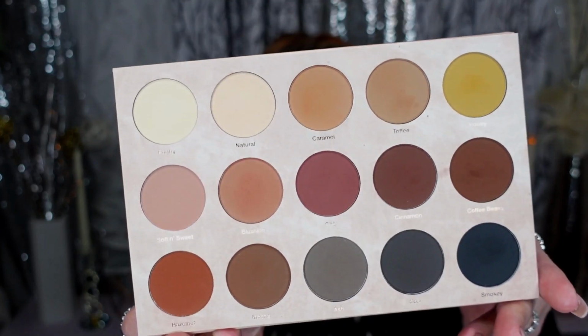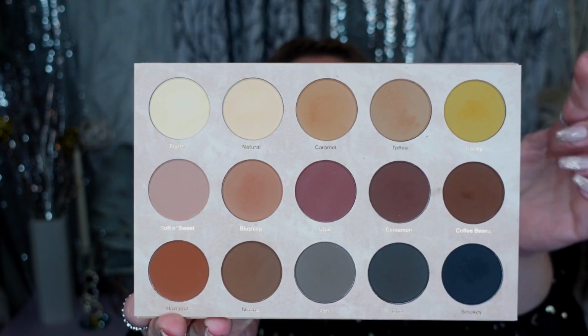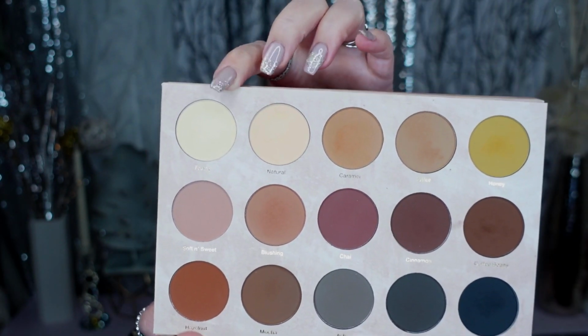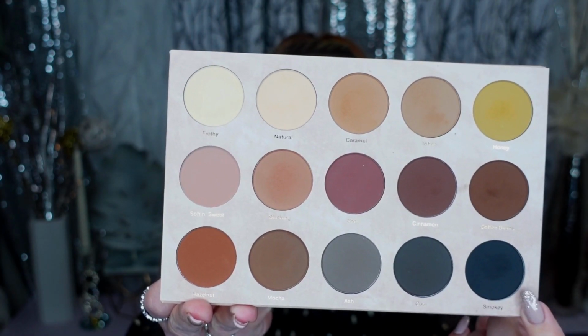I love my mattes, as I keep saying over and over again, and I think the color selection is spot on, gorgeous. You couldn't ask for better colors, because it has pretty much everything you need, from your light colors here all the way to your blacks. Sorry, I'm looking in the monitor, everything's backwards. That's why I'm always messing up.